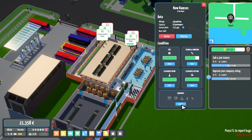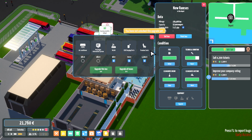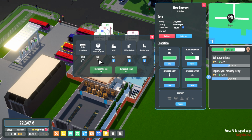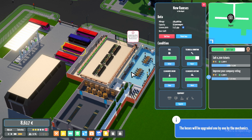This makes me less want to give you your Wi-Fi and stuff. But let's see, we'll upgrade. What can we upgrade you with? Premium seats? No, I mean, we can't do that. That's all locked. Wi-Fi isn't operational. Do I not have the parts? Oh, that's right. I was trying to click on the circles, but you've got to click on the box. Interesting. Well, upgrade all buses. Ooh, that cost me a lot of money, but we'll go for it.